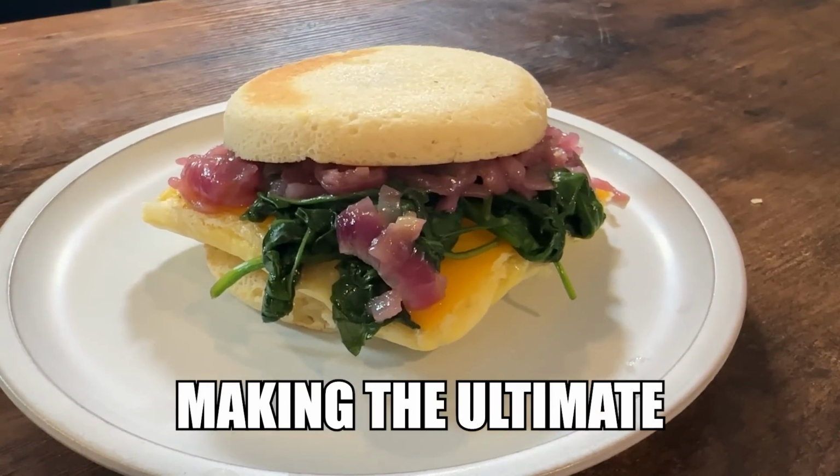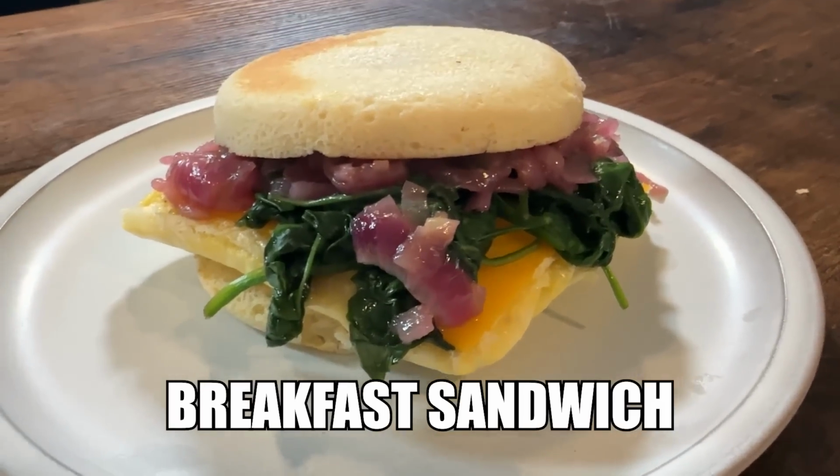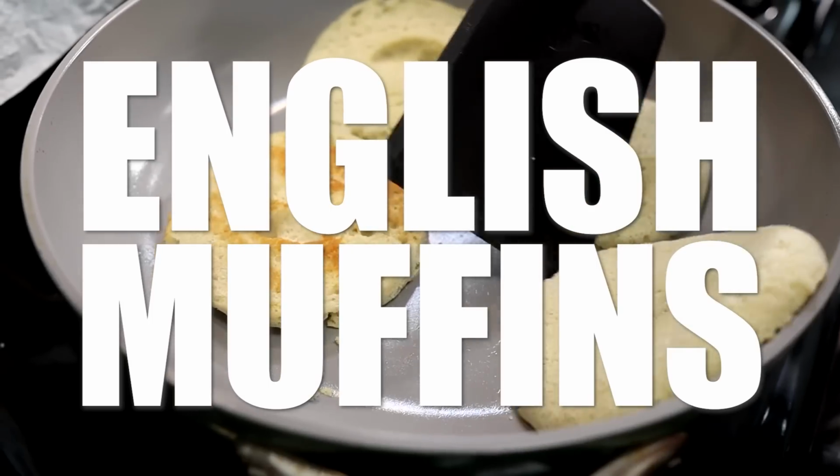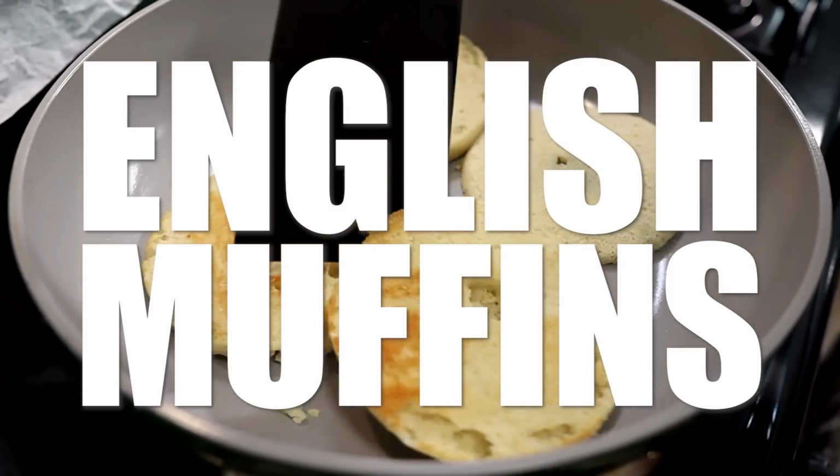Today we're gonna be making the ultimate keto-friendly breakfast sandwich, and these are 2 net carb English muffins. I am a big fan of the McMuffin. Going to McDonald's, getting a hot cup of coffee, an English muffin, a hash brown. We thought we would try to recreate a great breakfast sandwich at home, but keto.